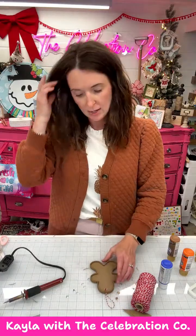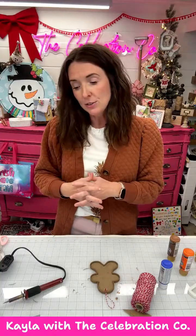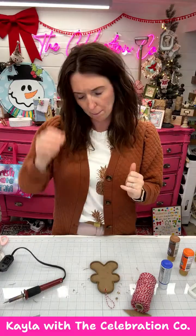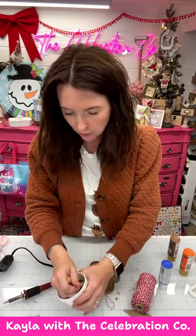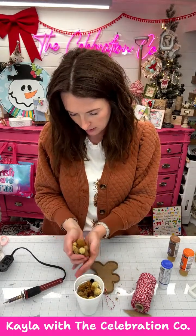All right. Now, we're going to fill this, okay? So this is kind of the concept of what we're doing today. We're filling it. So you can fill it with lots of different things. I'm going to show you 3 things we're going to do today, hopefully, if I have time to get to all 3. So the first one we're going to use is pom-poms. I have these brown pom-poms.